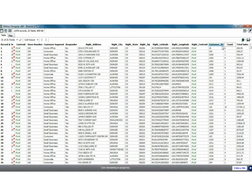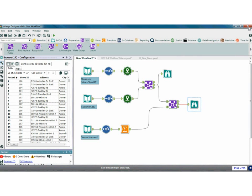So we've built out our customer, our store ID, our address, our customer ID here, and then we have our count and our total sales. So we know who the customer is, how many times they've purchased, and how much money they've spent. A lot of people can probably then take this and use it to build out some sort of marketing program, run some sort of analysis on it, such as recency, frequency, monetary value.